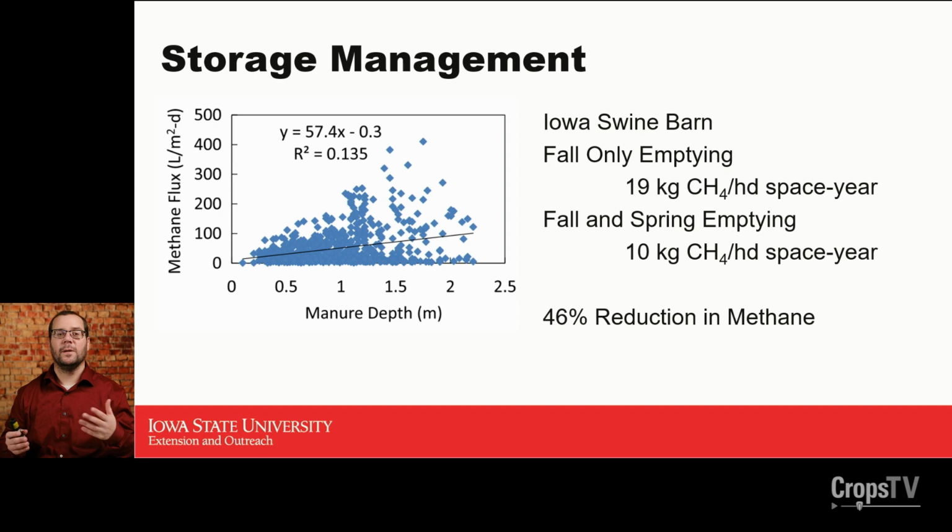And if you take the Iowa numbers that I've measured and say we'd go from a fall emptying only system to emptying both fall and the spring, I get about a 46% reduction in how much methane's coming out of that manure. So a relatively simple thing, right? We're just going to try and apply more often, and we can get a pretty nice reduction from that. Of course, it doesn't take us down to zero emissions, but a 50% reduction still has a chance to make us at least some money back, or meet the sustainability goal that someone's asking us to meet.